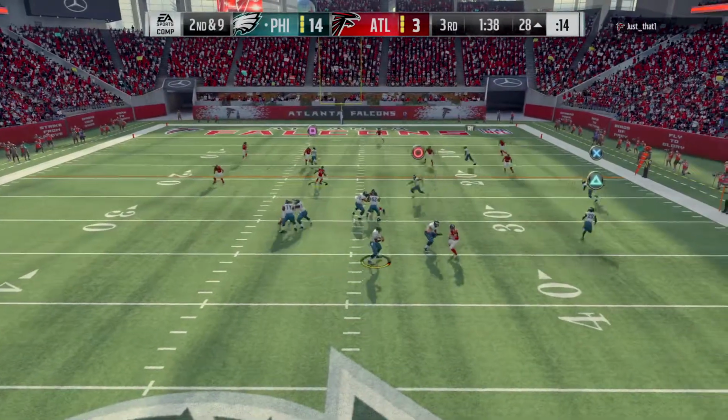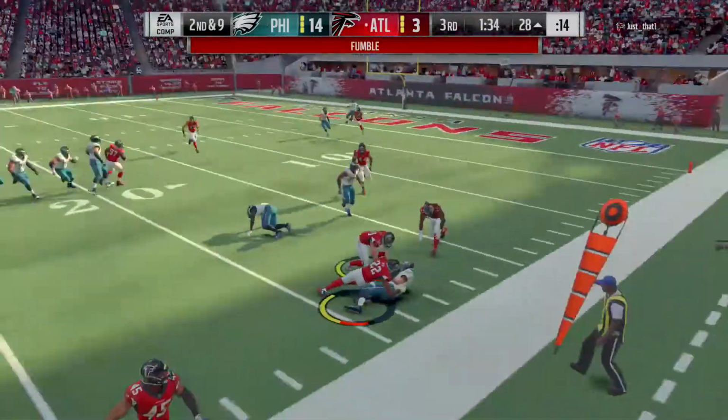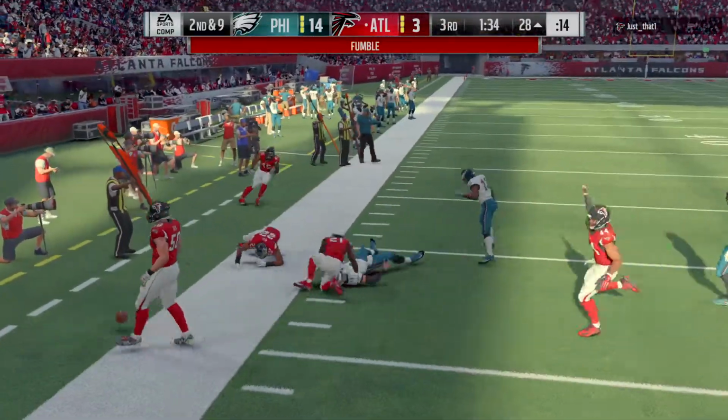Now Wentz throwing on 2nd down. Flushed out right. And he lost the football. And the Falcons grab it.